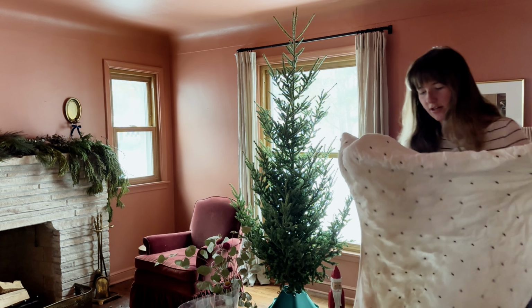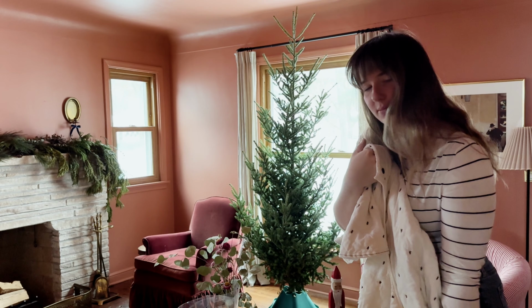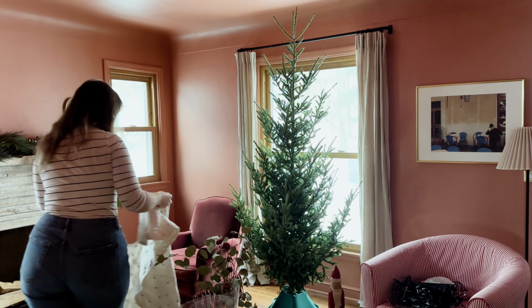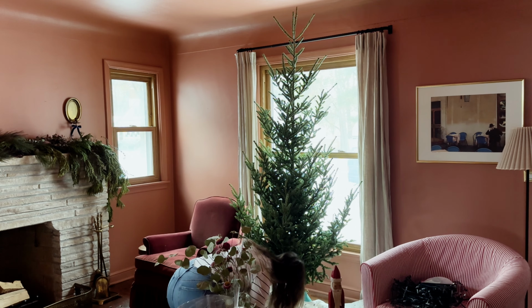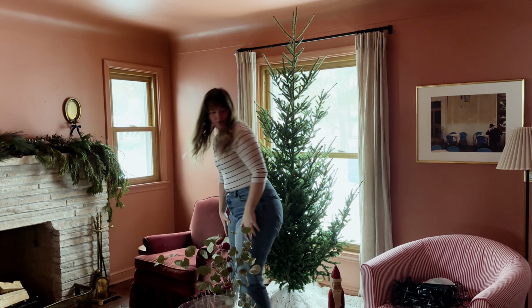I got this tree skirt a few years ago from Target, and I just think it's just really nice and timeless. So nice white, and it's got some stitching on it. Okay, this skirt is on.